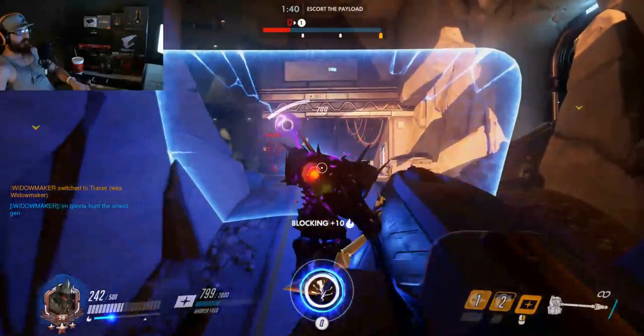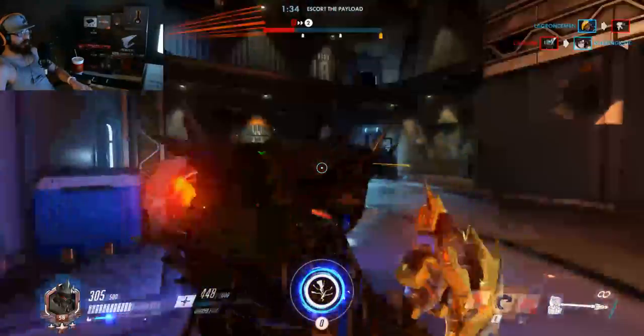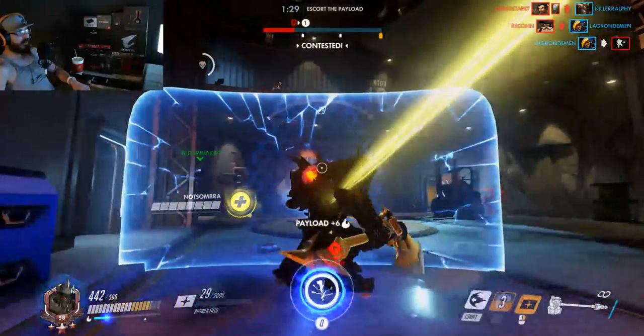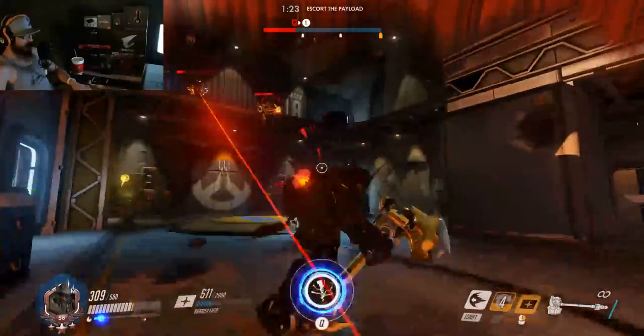Oh, she's setting up turrets. That did not go very well. Don't forget we're moving a payload too. Oh, I'm behind you there. That's a hold up. Turrets up. That could have gone better.